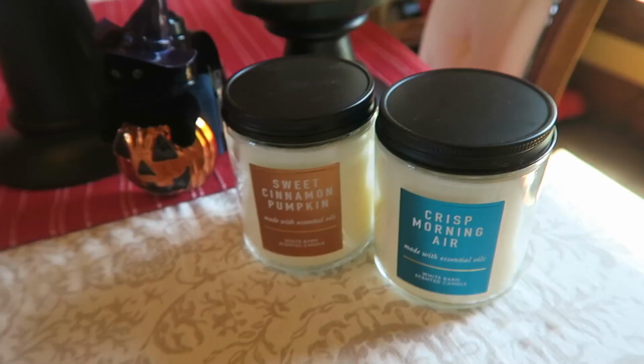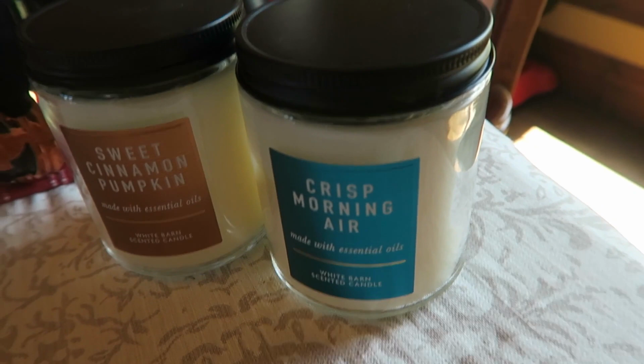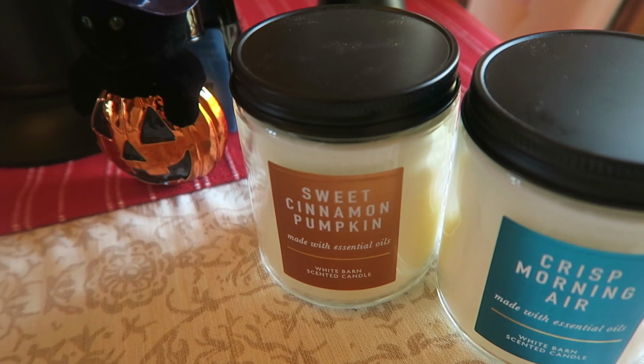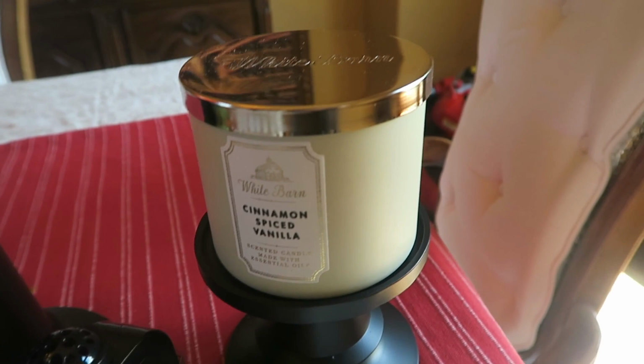Then I also picked up a couple of their single wick candles. They were on sale, I think two for 18 or something. I got crisp morning air, which I don't love. It's kind of like a cologne scent. And then I got sweet cinnamon pumpkin, which I love. It's so good. Then I picked up three of their three wick candles for fall. Cinnamon spiced vanilla, which is gonna be so nice in the kitchen. I love food scents like pumpkin and spices for the kitchen. So I got that one.